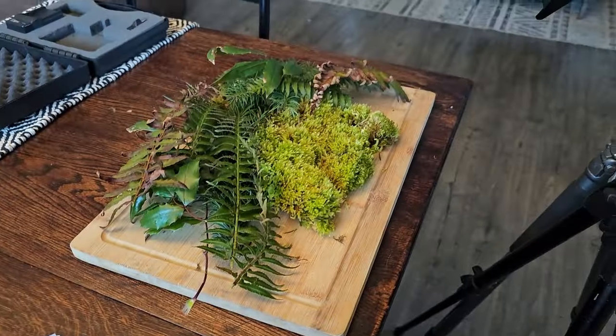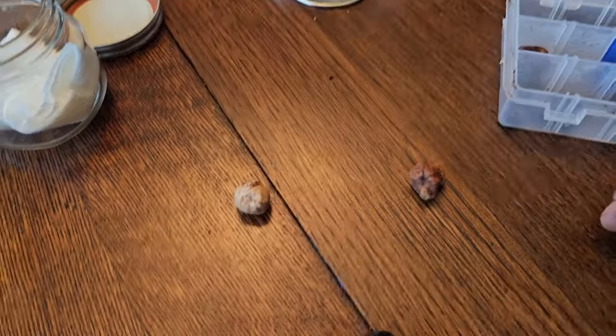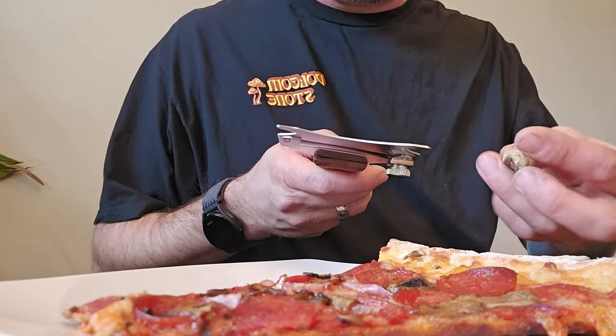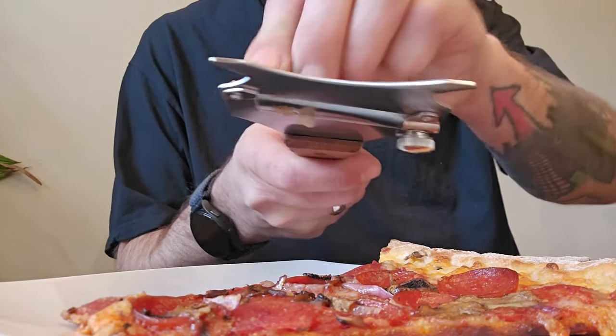So I'm getting ready to do a photo shoot. Got the fancy camera and stuff set up. And I'm going to clean all these off. And I'm actually going to have a piece of pizza. And I'm going to shave a little truffle over it. Because when in Rome, do as the Romans do. All right. I got this winter white. I got the Tuber oregonense. I'm going to just shave it onto my pizza.